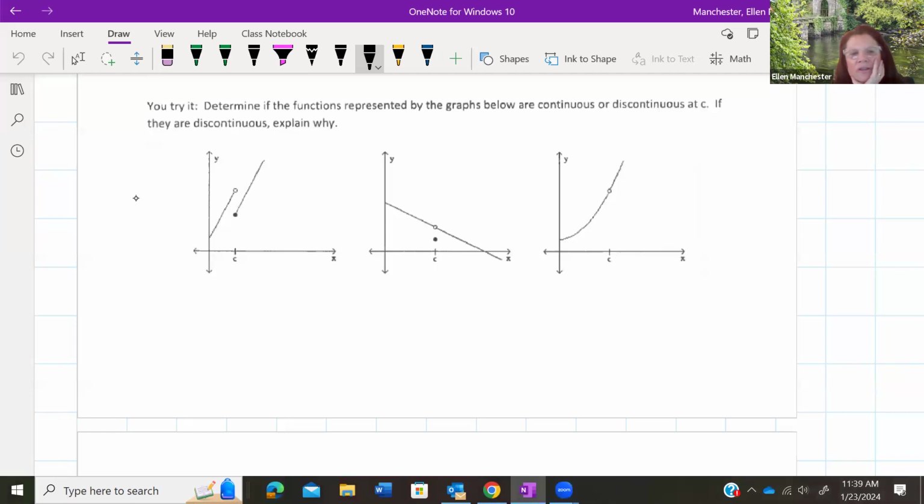When you look at this first graph right here on the left, if I were to write the terminology, it's the limit as x approaches the value c of whatever this function is.